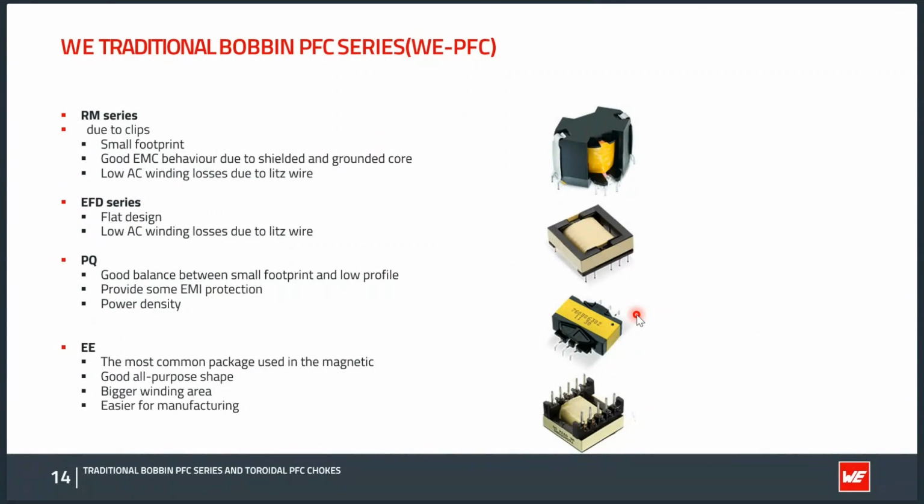provides some EMI solutions or protections. The EE, I think that everyone is really well aware of it, is the most common package used in magnetics. So it's really a good all-purpose package. The most important thing here is that we also have a larger winding area, and it's also easy for manufacturing. So that is why a lot of designs use the EE, and it's more feasible for manufacturing.